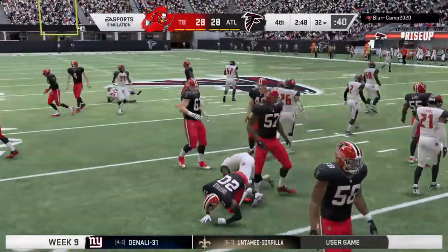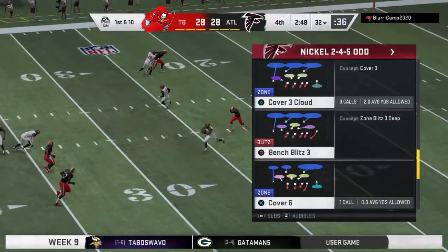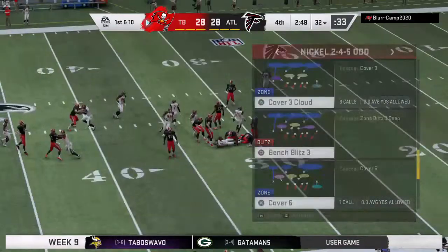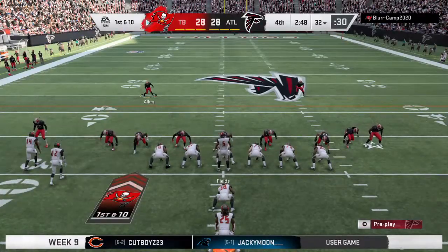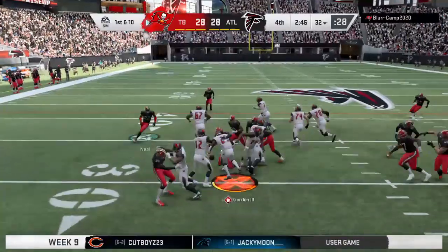Give him 11 yards that time on the return. And the Bucs will get ready to go on offense at their own 32-yard line. The Bucs offense set to begin their next possession. The last possession, these guys were able to tie the game with a touchdown, and now they'll have a chance to move out in front.